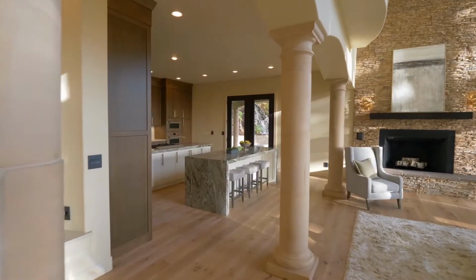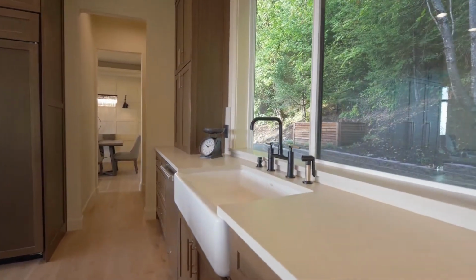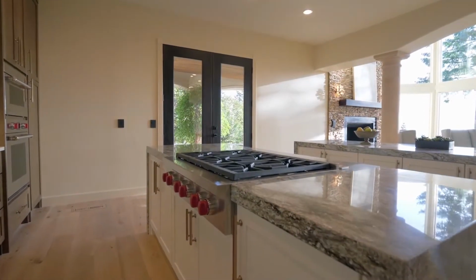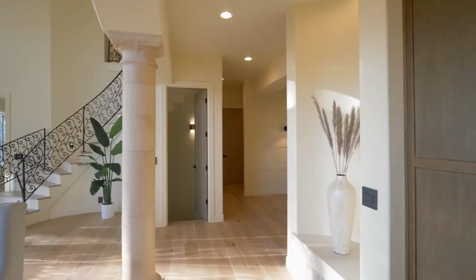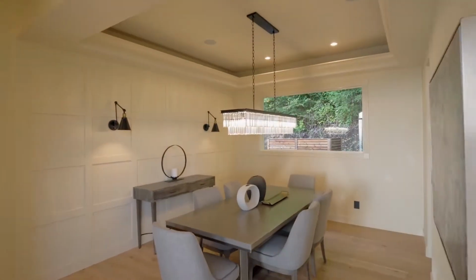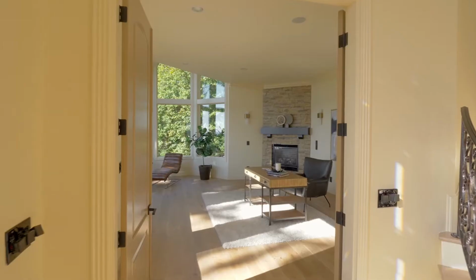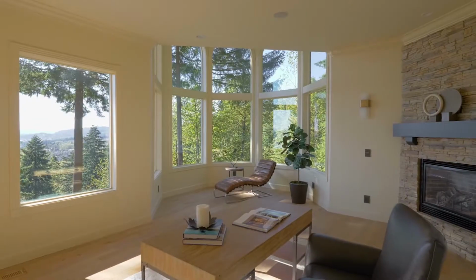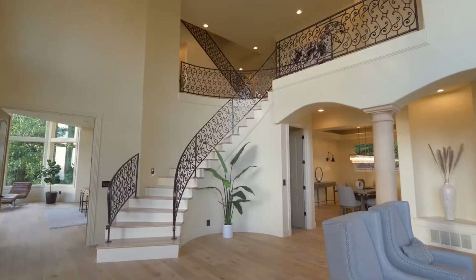The chef's kitchen features 2 islands, double ovens, a Wolf cooktop, a Sub-Zero built-in refrigerator, and a hidden walk-in pantry. Work from home in the generous main-level den or office with amazing views as your backdrop.